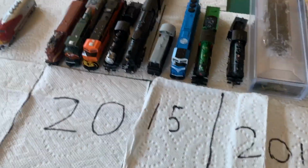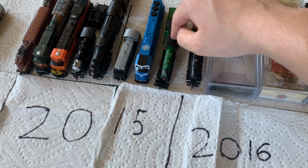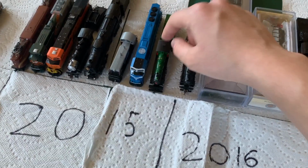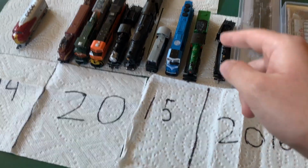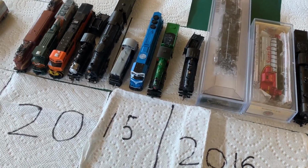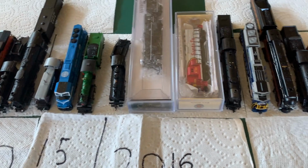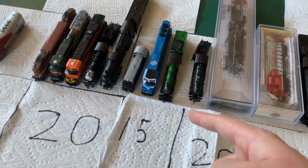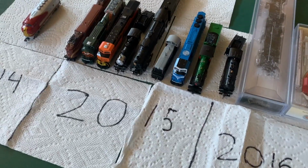And then the last engine I got, which was for Christmas of that year, is this Southern 10-wheeler. And there was an issue with the front truck, and so we had to send it back to Bachmann, and eventually it was replaced. But technically this should go further down, but this is the first year. This was the original year I got it, so I figured it would go there.